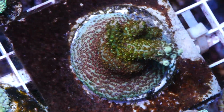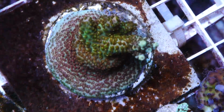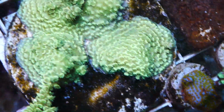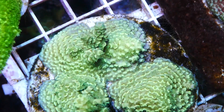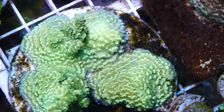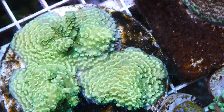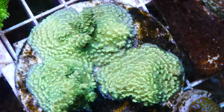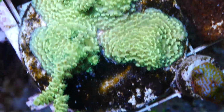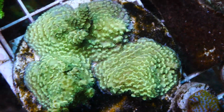I think it originally came from Candy Corals. Yeah, I picked it up off of somebody on the coast. And here is my yellowy, well, I would say it's more yellow, but in some lights it could be lime green. A very nice tenuis. I've grown it out for about 1.5 years. It's not a fast grower, but it looks like it's doing very well, and I think it's close to really taking off.